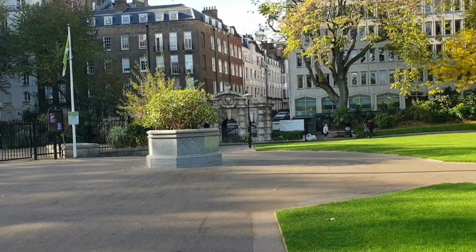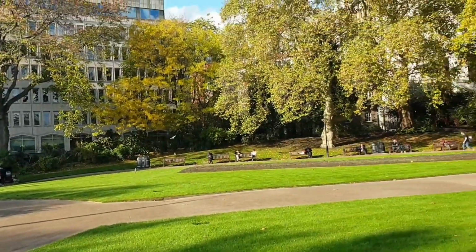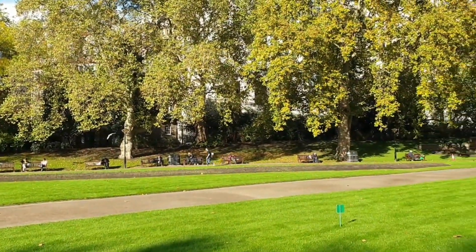Welcome to our pick of the parks. There are so many across London, but which one should I go to? We give you our top 5. Are you ready? Stick with us. Here we go.